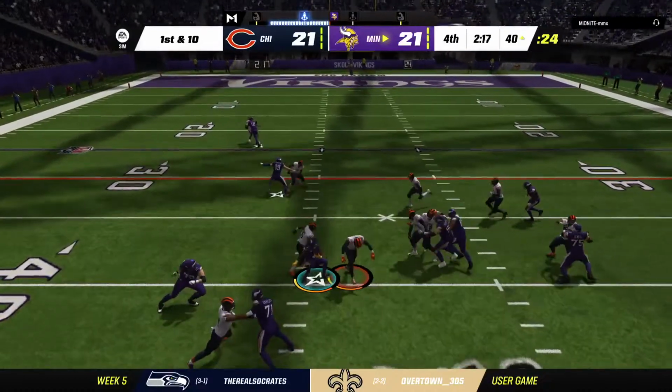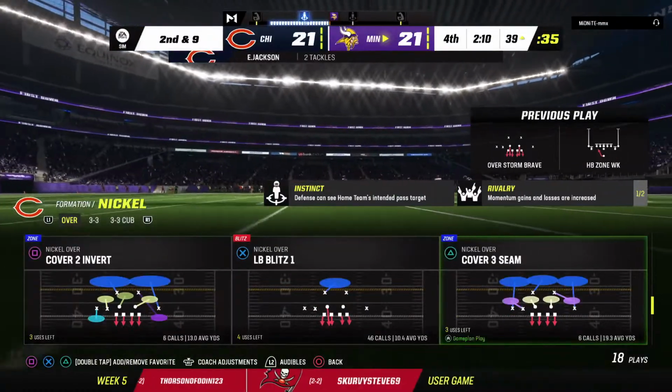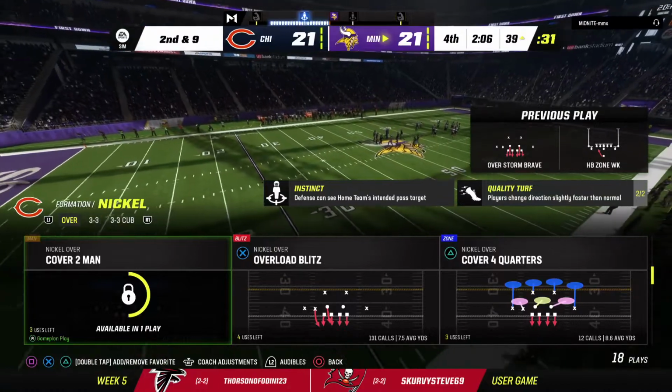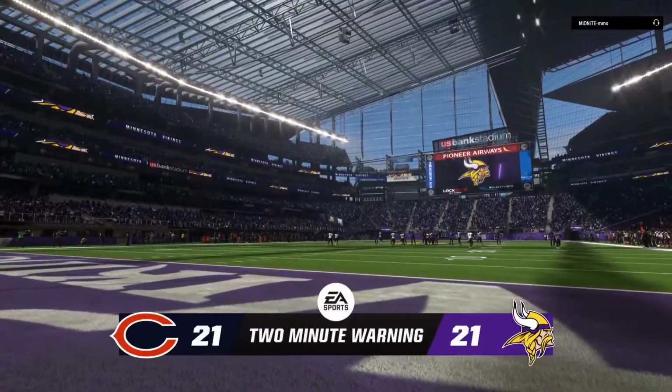They run again on first down, Cook. And little room to maneuver there. He gets it down to about the 39. Eddie Jackson with a tackle. Yeah, things were pretty stacked up there in the middle of the line. A lot of bodies, not much space. I think ultimately he was fortunate to get anything out of that run.